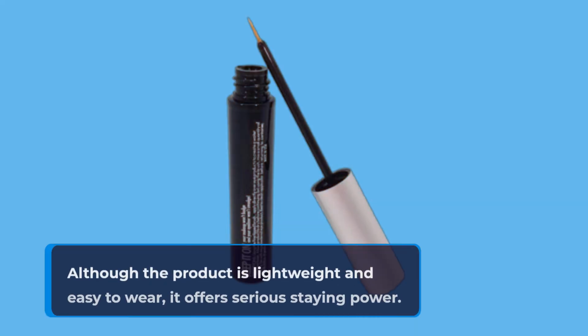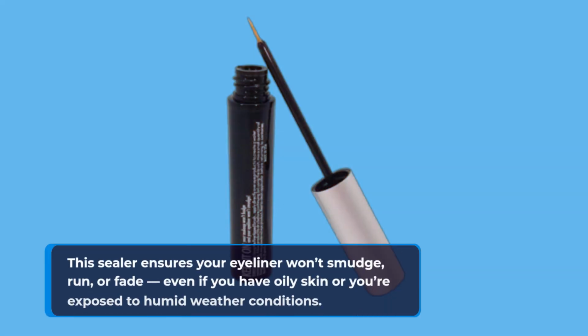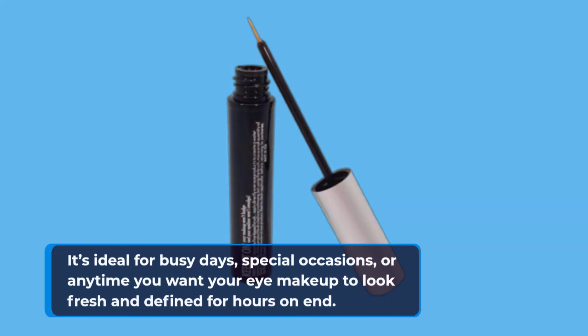Although the product is lightweight and easy to wear, it offers serious staying power. This sealer ensures your eyeliner won't smudge, run, or fade, even if you have oily skin or you're exposed to humid weather conditions. It's ideal for busy days, special occasions, or anytime you want your eye makeup to look fresh and defined for hours on end.